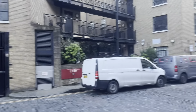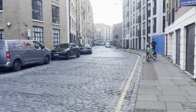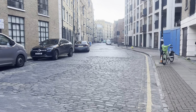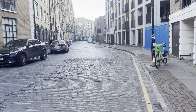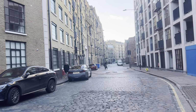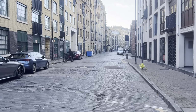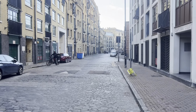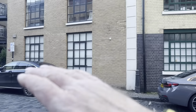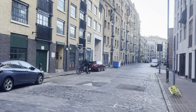Let's have a little goosey gander down Wapping. Wapping Wall. This place is absolutely amazing, all the old cobbled streets. So back in the day, these were real working wharfs. So Wapping, up until the 1600s, was just marshland, like most of London. And this is Wapping Wall. It goes the whole way along. We're going to walk all the way down it.